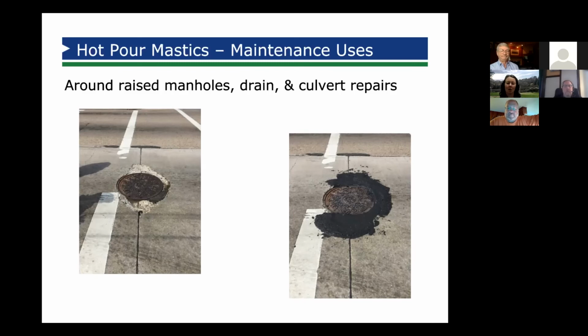Rick, on that same note with the single pass question, do you have any settlement as the void area as the material cools? And can you reapply to level things flush with the adjacent surface? If you do have situations where the product does settle out, the answer to your question simply is yes, you can come back and apply more to that. And you can do that even as late as a day or a week later or a year later. Mastics are very receptive to additional fixes, let's put it that way.